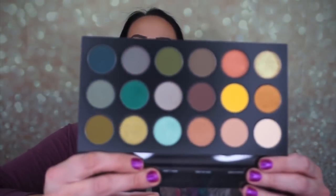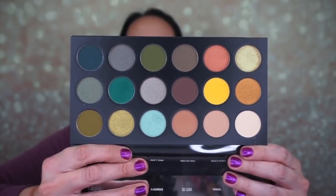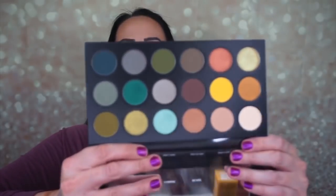Here is a Morphe palette, and this is the Artistry palette, 18B. I just purchased this palette. When I was opening it, I was like, what palette is this? Because I completely forgot I purchased it.